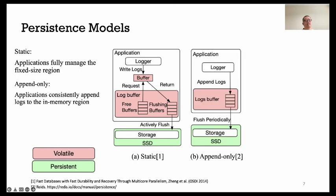And the second scheme is the append-only persistence model, where we use Redis as the example. In this case, the application constantly appends the log to the in-memory region, and this content will be periodically flushed to the storage. In this design, the persistence guarantee is that the application will lose a certain amount of progress if a power failure happens.